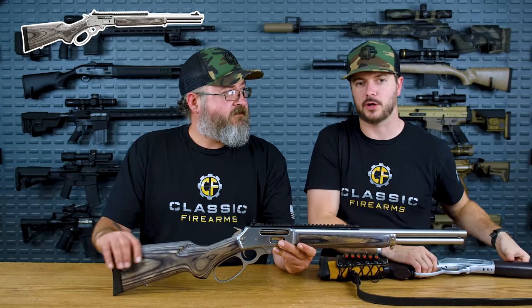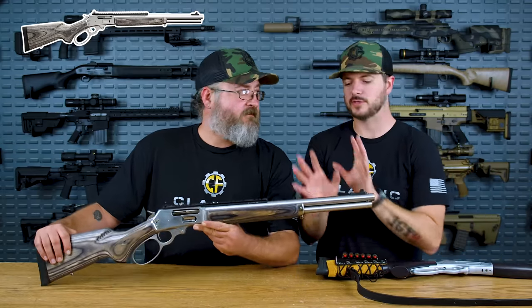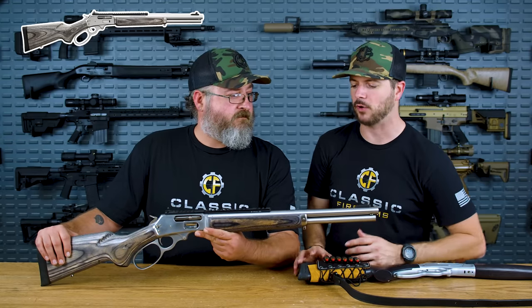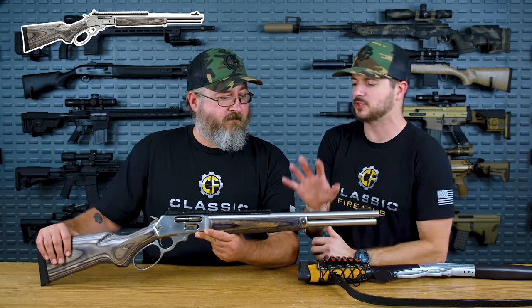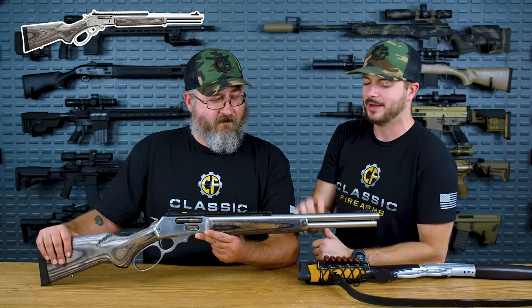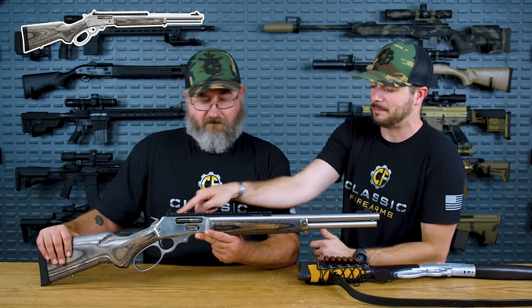Now, the newer models also have a threaded barrel. This is an older one. Ruger has since taken over Marlin, so this one doesn't have the threaded barrel. It's got a couple other differences, but ultimately still inherently the same gun, and it does have that beautiful grain on it. It does have that beautiful stainless finish, also the Picatinny running up top.